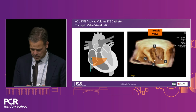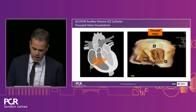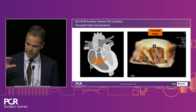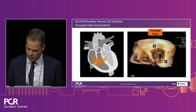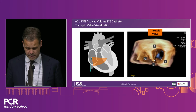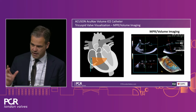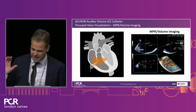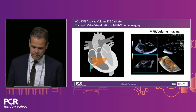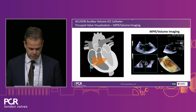Just to show you a little bit what we can achieve with this catheter, I think one of the crucial views we know is the en face view, because we have to make sure that we're perpendicular to the line of coaptation. We have to position our device right with color, anything. And we used to do this transgastric, or we use this nice ICE imaging. But of course, nowadays for multiple valves or anything, we use the MPR to really align and make sure that everything is anchored or anything. So it depends a little bit on what procedure you're doing, but the MPRs are, I think, crucial for many of the tricuspid procedures nowadays.